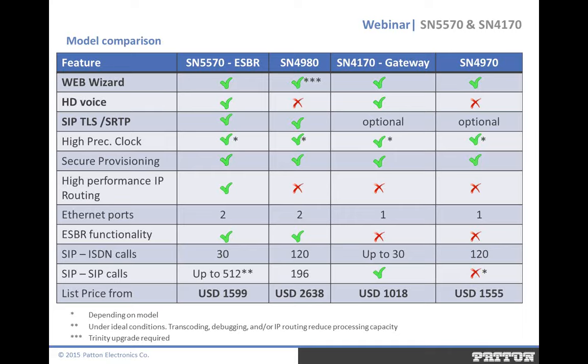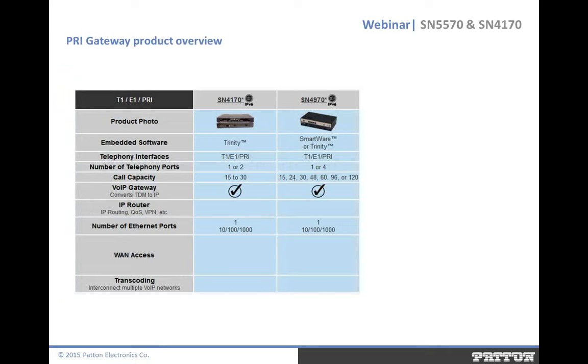Okay, thank you. Good. Then I think we should move on at this point. This table here really focused on what the new units are doing compared with the older ones we had. And here, as you can see, that's by the way the overview graphic as you can find it on our website, the 4170, the new device here with one or two PRI ports, compared to the 4970, which covers the high end again up to 120 calls, but the new unit is a really nice cost-effective device supporting up to 30 calls.